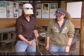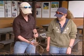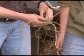The shoot on the bare root stock should have a 1/2 to 1 centimeter or 1/4 to 3/8 of an inch caliper at a location about 2.5 centimeters or an inch above the top of the starter cutting.